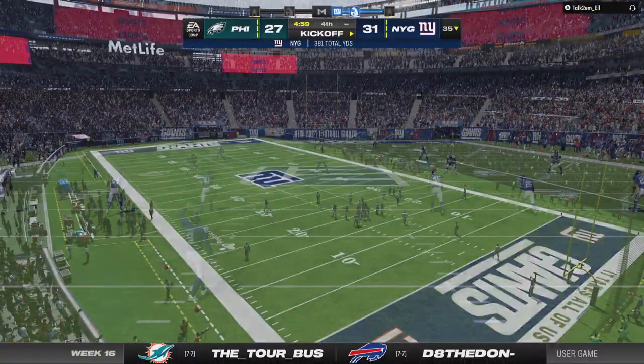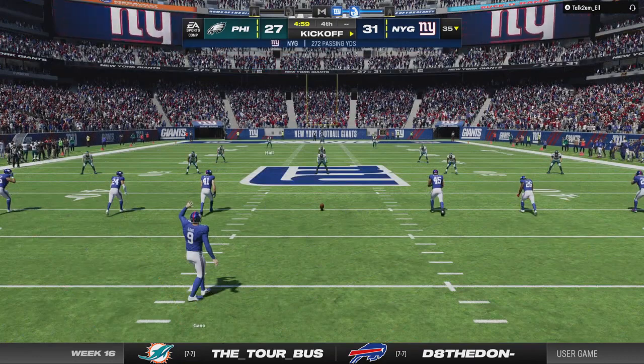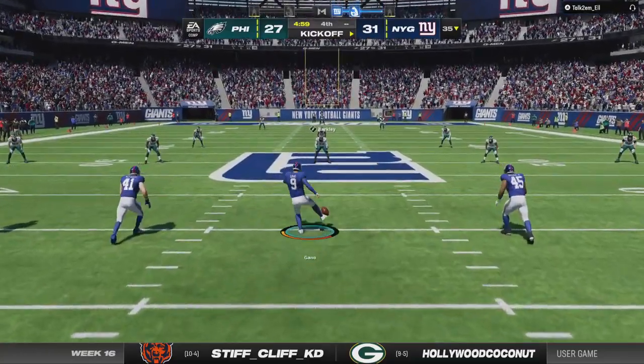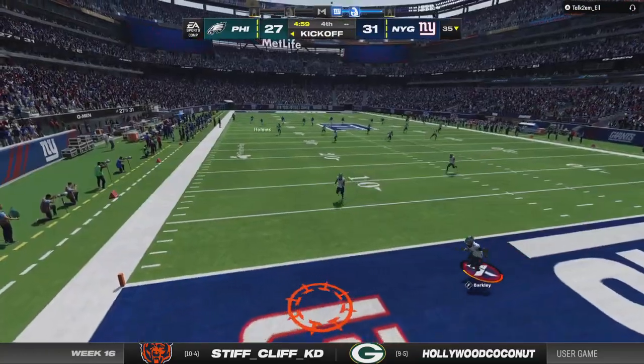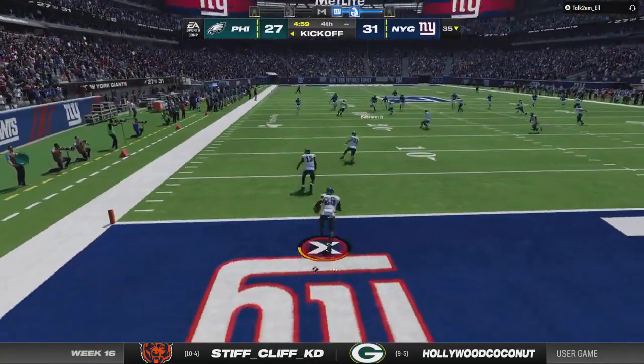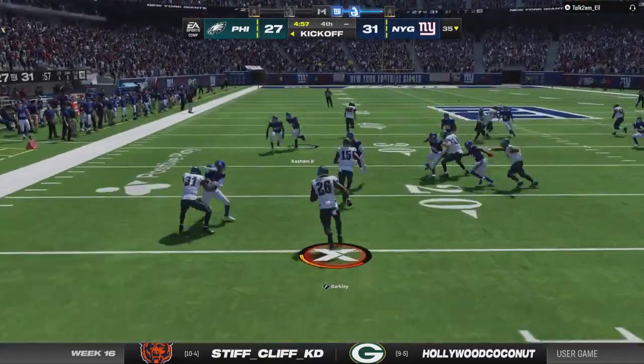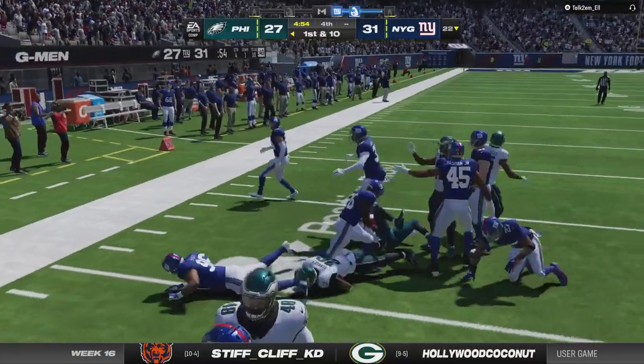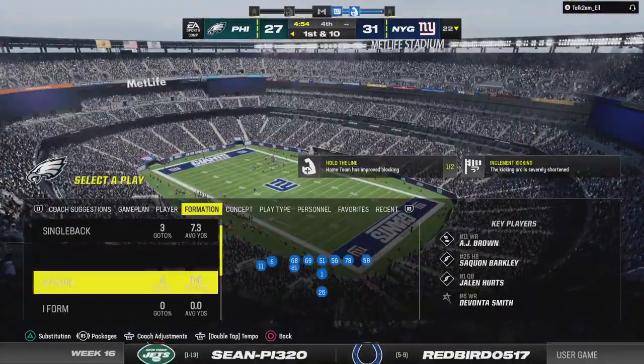Gano the extra point, and that will make this a four-point game. Gano now following the touchdown here to kick it away. From a yard or two deep, here comes a return. And he returns this to the 22.